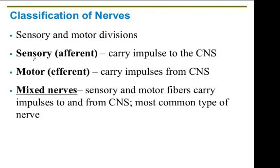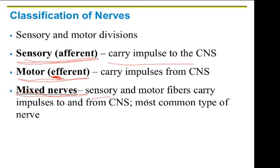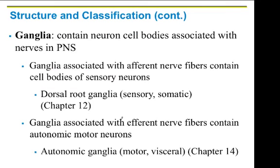Again, sensory neurons are afferent. That's just reminding you of that. They're carrying impulses to the central nervous system. Motor nerves are efferent, exiting the central nervous system and carrying impulses away. And mixed nerves are the majority of our nerves. Most of our nerves are a mix of sensory and motor fibers, so they're carrying impulses to and from the central nervous system all in one nerve. Because remember, a nerve is just a big bundle of axons of neurons.